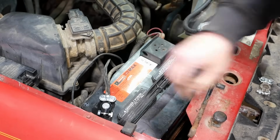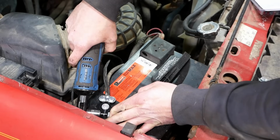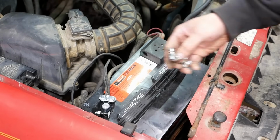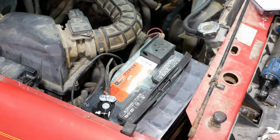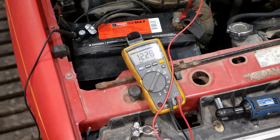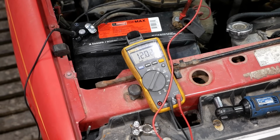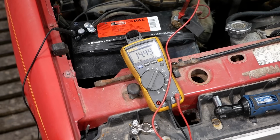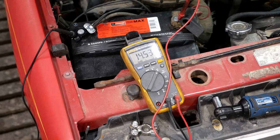I'll go ahead and replace this negative battery terminal. The one that was on it was not so hot. There we go. I also replaced the coolant overflow hose. So we should be all set. That's more like it.